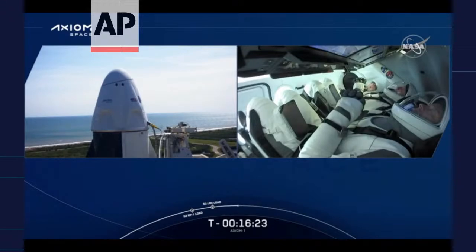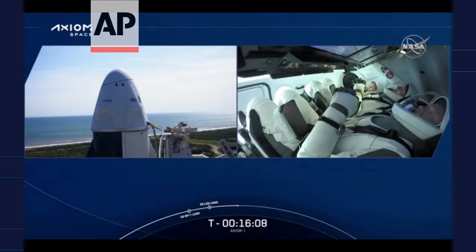All right, so good news there. We have begun LOX load, liquid oxygen loading, on second stage. So that is currently underway for first and second stage, as well as loading of RP-1, which is our fuel, on both first and second stages.